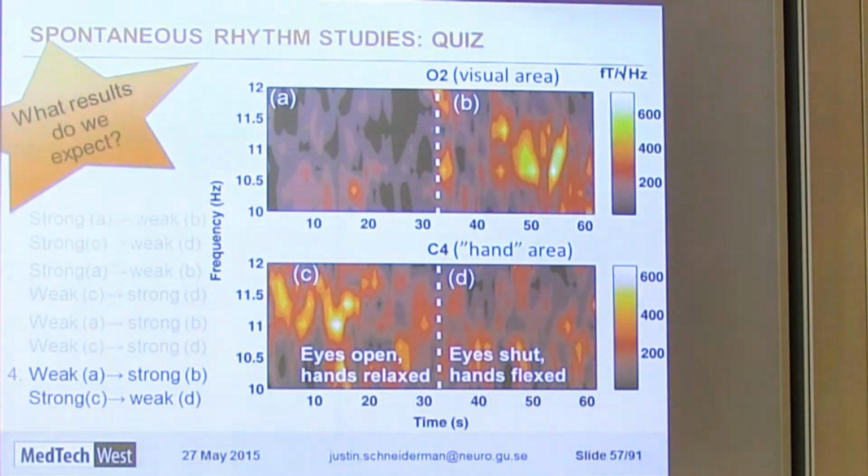Similarly, when he has his hands relaxed, he's not receiving somatosensory inputs, nor is he sending motor control signals to his hands. So you get nice, strong mu rhythm signals there. And when he flexes his hands, he's getting both somatosensory inputs as well as providing motor control. So that signal is attenuated.